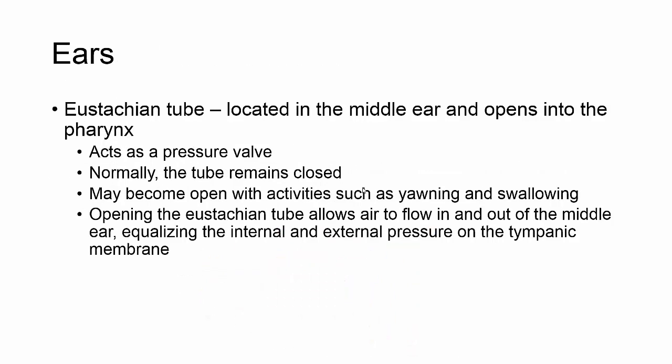Also in the ear, guys, there's the eustachian tube. It's located in the middle ear and opens into the pharynx, remember, the throat. This acts as a pressure valve. This pressure valve is normally closed. However, if we need to maintain a certain pressure within your middle ear, this tube will open up when you're yawning or swallowing. Opening the eustachian tube allows air to flow in and out of the middle ear, equalizing it. This is what we call popping of your ears when you fly and go to a higher altitude. This helps protect your tympanic membrane, or your eardrum.